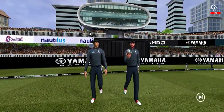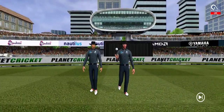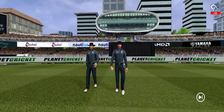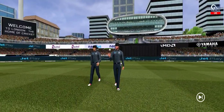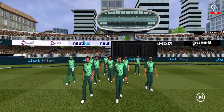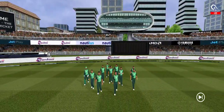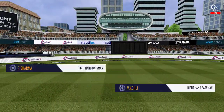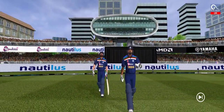A lovely day to play cricket, and here we have the two umpires walking in with a brand new ball. In comes the fielding side. They look charged up and ready to go. Here come the openers, greeted with a loud cheer from the crowd.